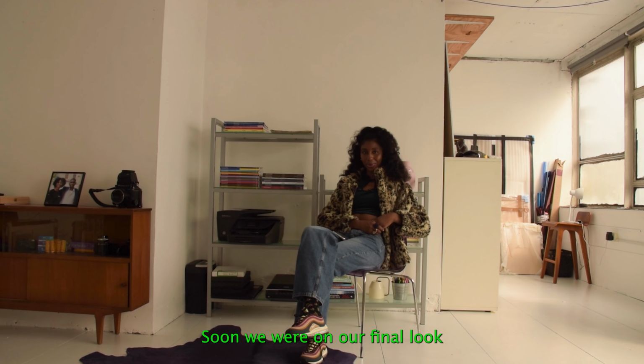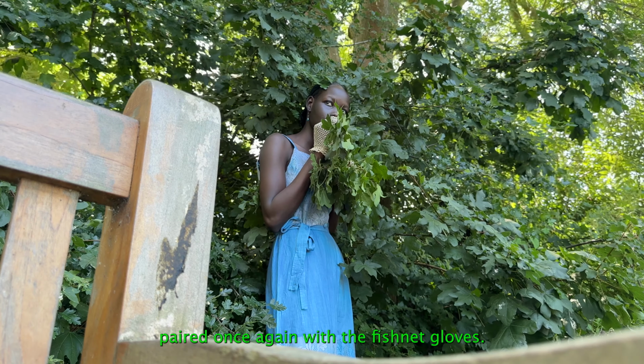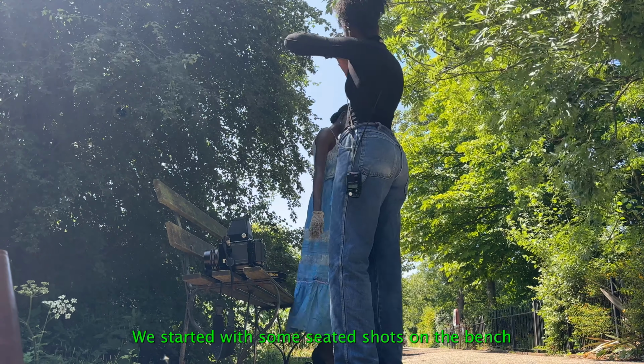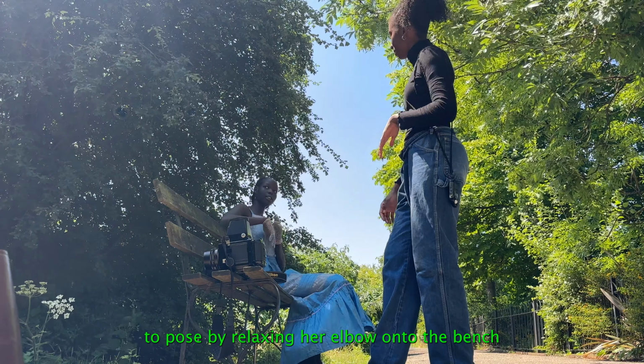Soon we were on our final look, a blue and white dress with stunning floral details, paired once again with the fishnet gloves. We started with some seated shots on the bench, where I asked Josephina to pose by relaxing her elbow onto the bench.